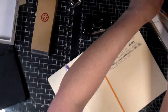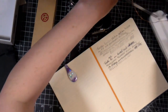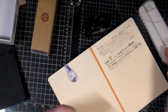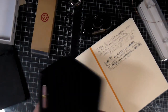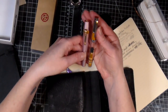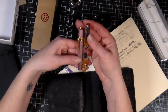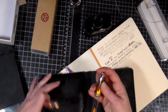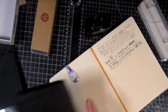Okay, so let's, actually, I'm not going to put it back in its case because I've got a feeling it's going to fall off. I usually keep all my TWSBI cases just because of the tools in them. So I will put this in here with my Kaweco. So you can see the TWSBI Mini is bigger than the Kaweco by about half an inch. So yeah, but it's beautiful. It's going to be so much fun to write with.